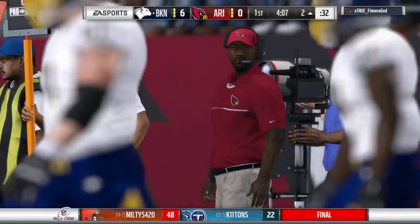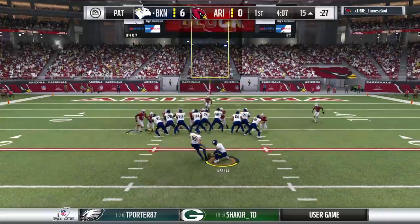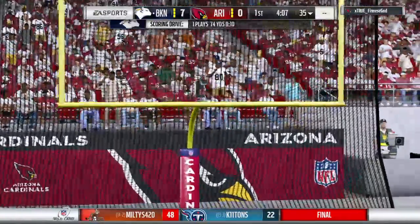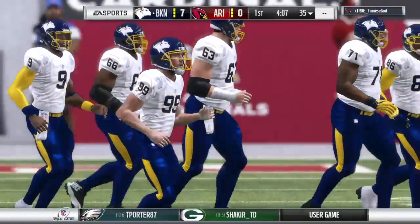And with his speed, if he just finds the slightest crease, he can take it the distance like he did there. How about the leverage up front? Offensive line out-leveraging the defensive front to create that space, that crease that he was looking for. And once he hits open field, he's going to be very difficult to catch and corral.